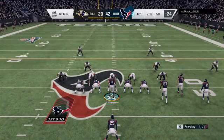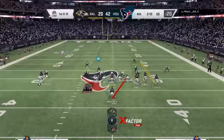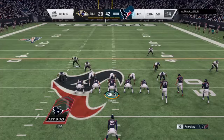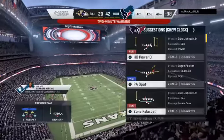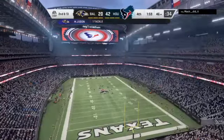They don't need to run another play here before the 2-minute warning. Let's see if they do it anyway. Watch safety creep. Safety's creeping. Check. Check 3. Here's Johnson. He's been busy this afternoon. They're going to snuff this play out behind the line. We have not seen that much today.